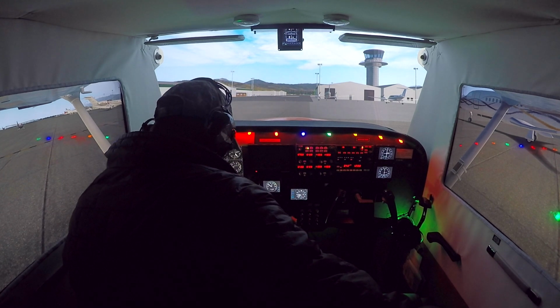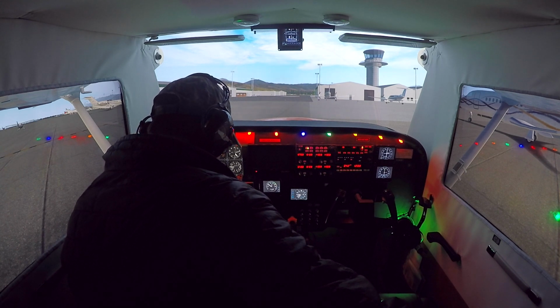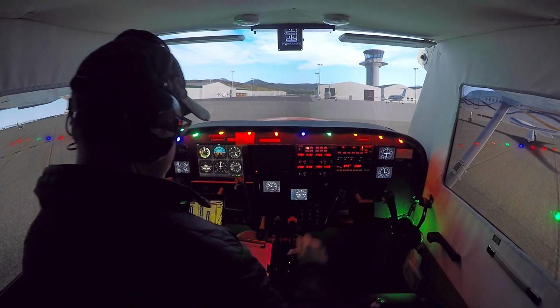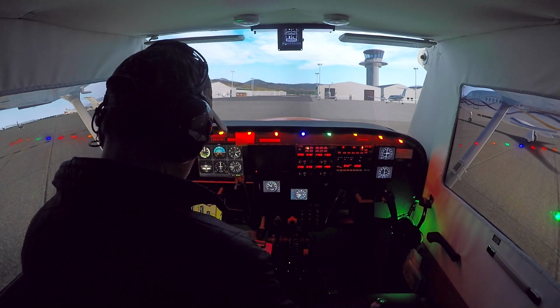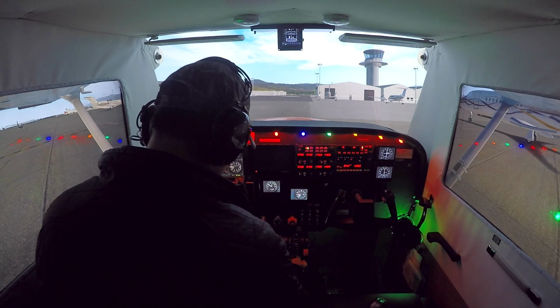Okay, at or below 8,500, departure frequency will be 128.1, squawk 1401, and it was 060 the heading, just to confirm that for 15 Juliet Golf? 15 Juliet Golf, affirmative, read back is correct. Great. So 060 is our heading, at or below 8,500, 128.1, and we need to squawk 1401. Okay.